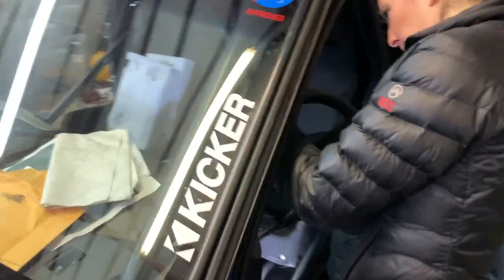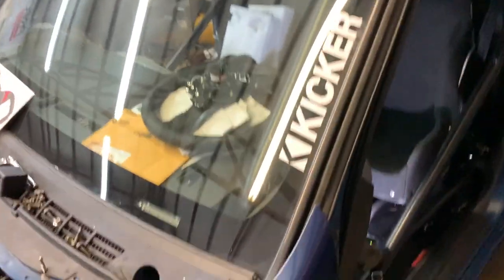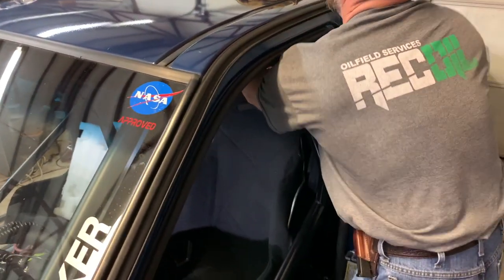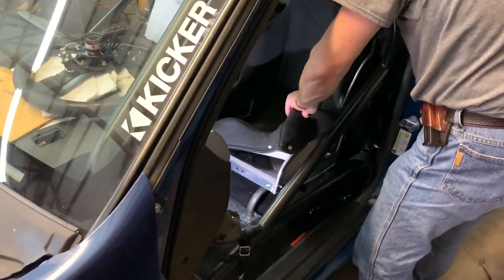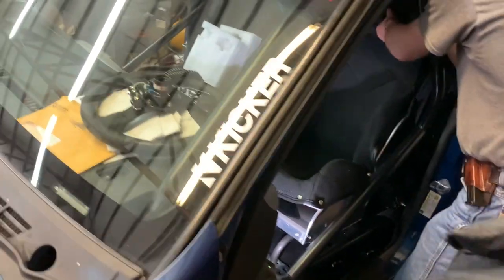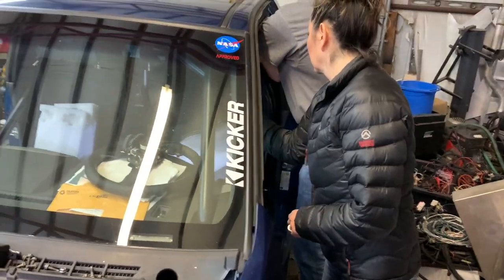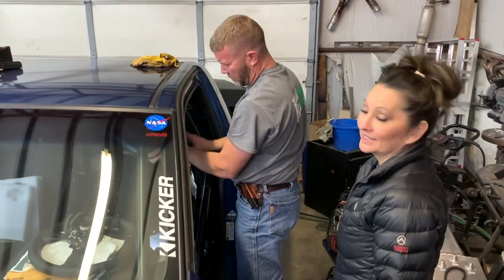Kind of hop in here and see where you want to get. You want to put that in? Yeah, I'll just set this on. That's all right. You don't have to put it all the way on. Okay, so got her fitted. I feel like it's going to be good to go. So we'll get the seat bolted in and braced up and safe. And Tina will have her a nice new comfy office. She'll see what old blue's all about.